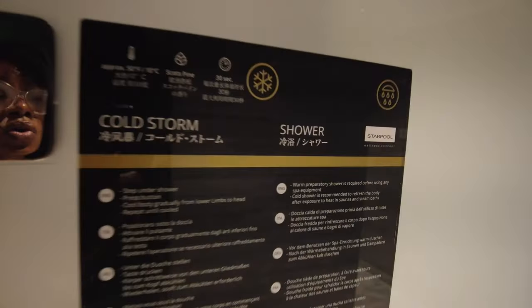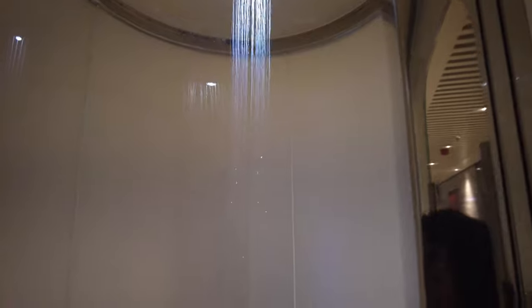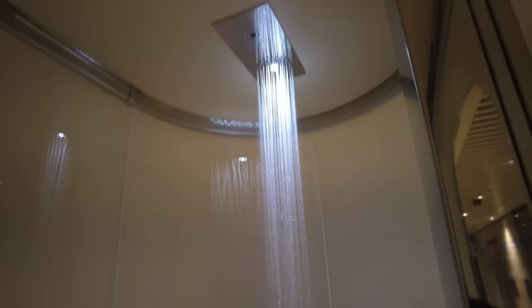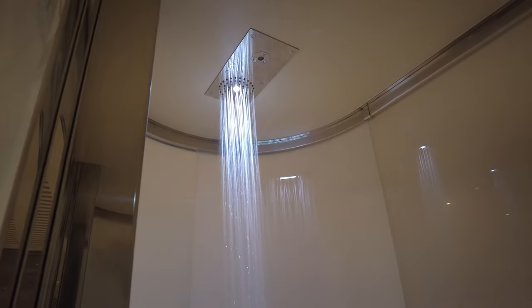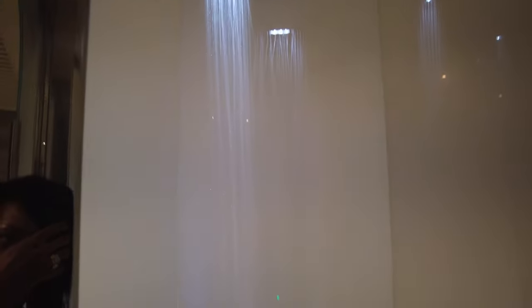Cold rain shower, you guys, and cold storm. So I'm gonna, you know I'm gonna push them. Like you said, you know your girl ain't going up in here. But I'm sure gonna give you the experience visually. Let's see. Okay, there we go. Cold storm. Mm-hmm. And on this, oh, there we go. That's that storm I was waiting for. Oh yeah, this is the cold rain. Okay, there we go. Both are cold water experiences, yeah.